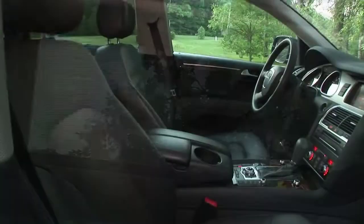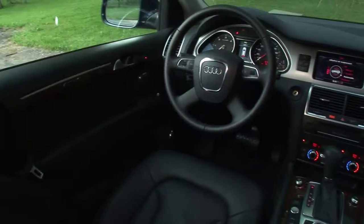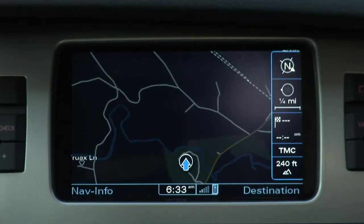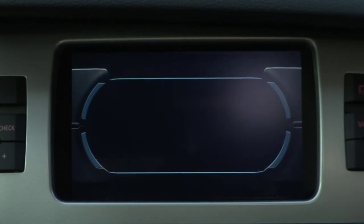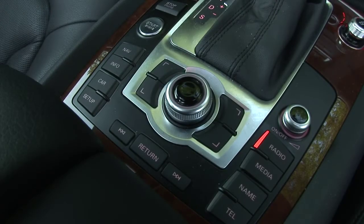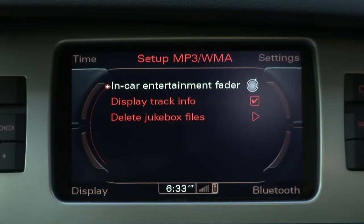All occupants will benefit from the tri-pane moonroof, while the driver and front passenger get heated and cooled front seats. A vivid digital display resides in the dash, where it plays home to the available navigation system, as well as Audi's MMI multimedia interface.